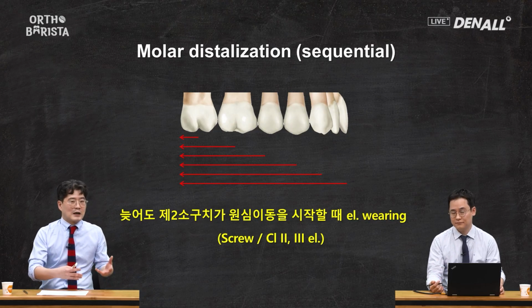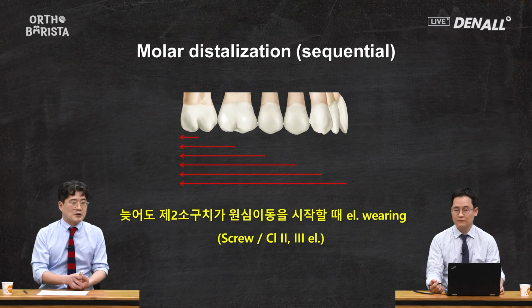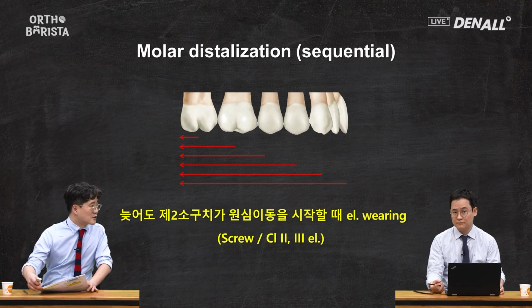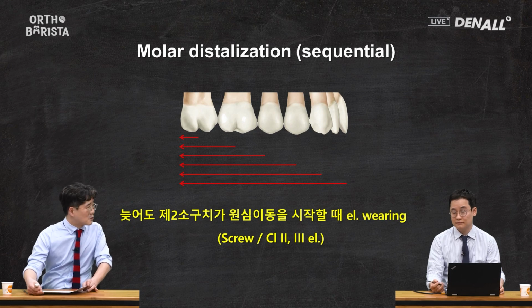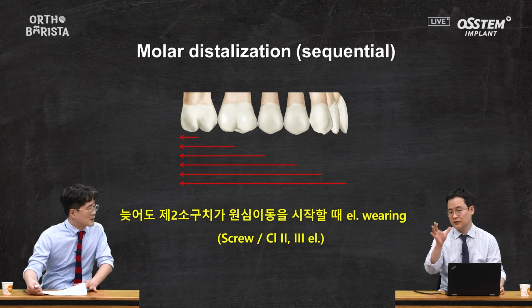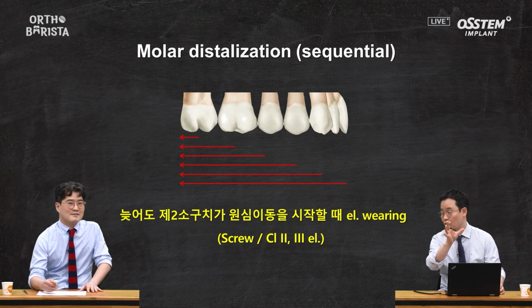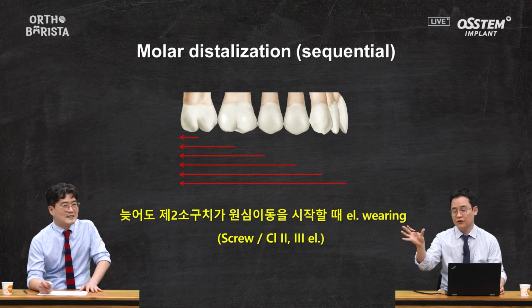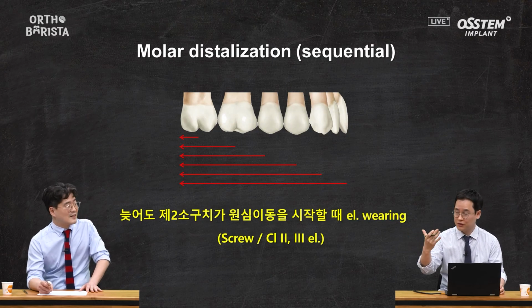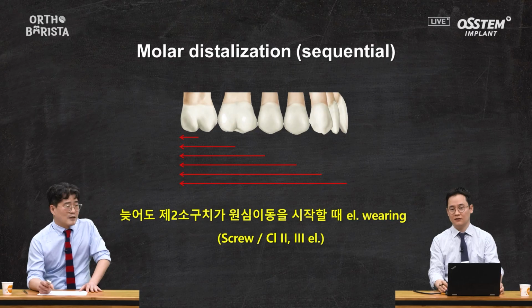So, how many millimeters do you consider? Based on literature, the limit for molar distalization is generally considered to be around 3 to 4 millimeters. Keep this in mind as a guideline. Beyond this limit, further movement becomes challenging. Typically, the number 7 tooth is moved 3 millimeters distally, and once the number 6 tooth has shifted about 1.5 millimeters, the other teeth begin to move gradually as well.